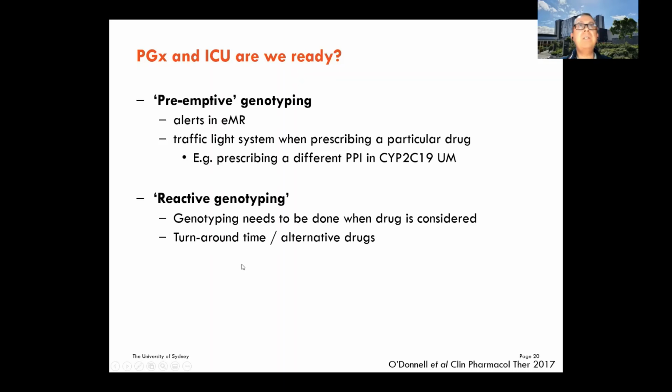And in the first situation where you have those results readily available, you could consider including that information in the EMR. And then it can function like a traffic light system as prescribed in this paper by O'Donnell and colleagues, informing you on the situation in that particular patient, and it could help you make different decisions in drug selection.